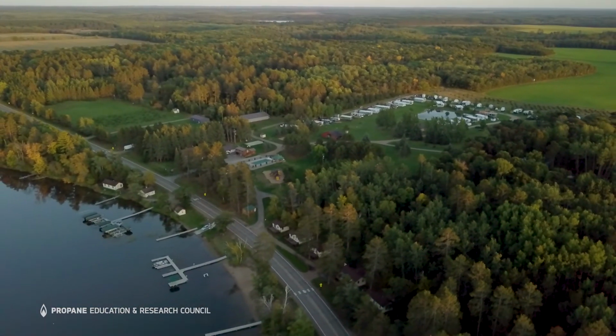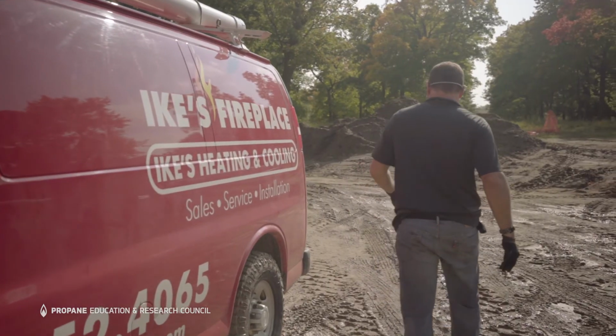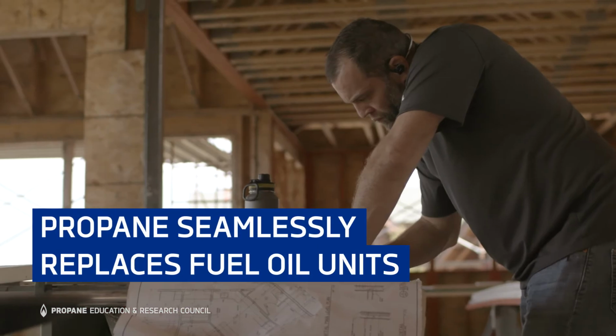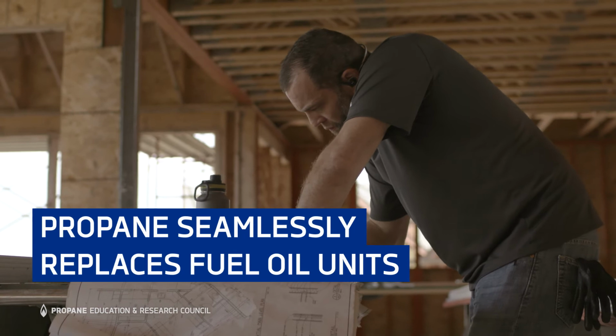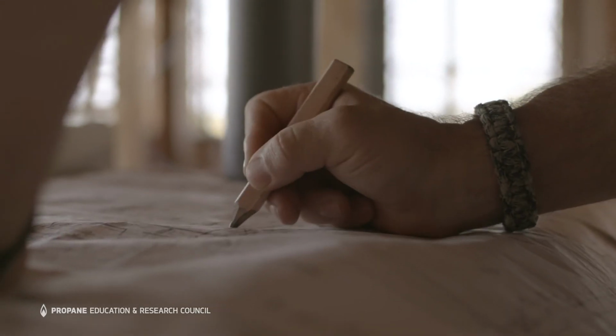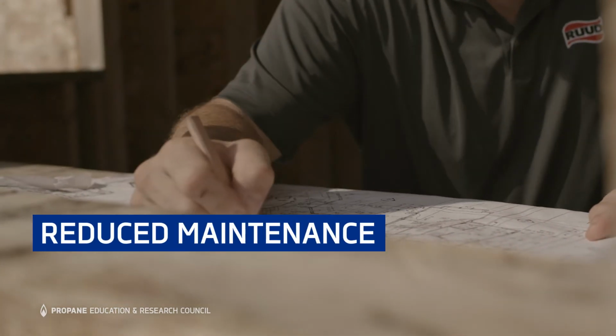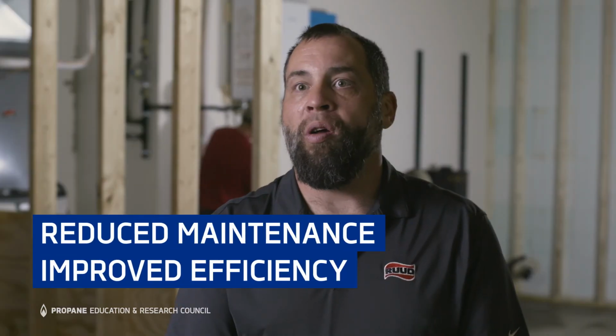A lot of homes in this area, and Walker in particular, had fuel oil furnaces and hot water heaters. The fuel oil efficiency at best is 80%, and they're very dirty. The propane is so much cleaner. The efficiency and the maintenance required is minimal compared to the fuel oil alternative.